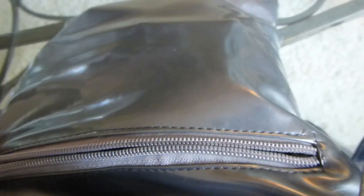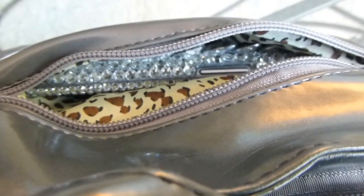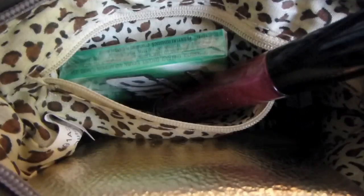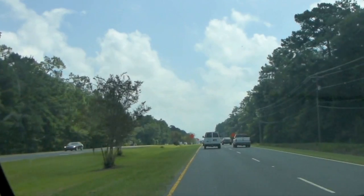This pocket in the back is great because I can simply put my mobile phone in the back there, and if it goes off, I can easily get to it while I'm in the store. Keeps it out of my way but easy to access. Along with my wallet and keys dropped in there with some lip gloss, some hand sanitizer, and some gum. And that's it. That's all I need. So let's go grocery shopping.